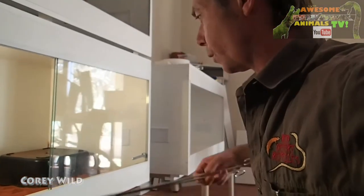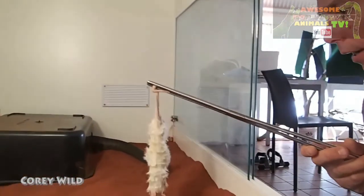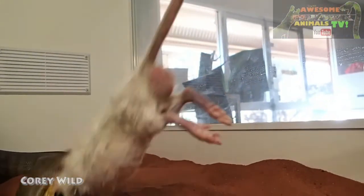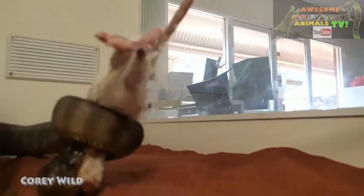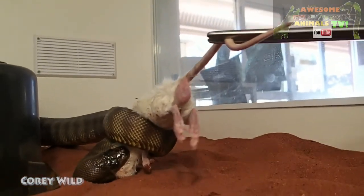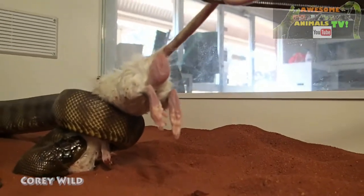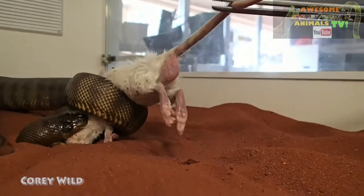Righty, so we're going to feed one of our Woma pythons now. And he looks like he's hungry. Boom, so he's grabbed onto that, he's constricting it. We'll give him a little bit of a fight, then we'll release him.